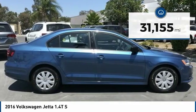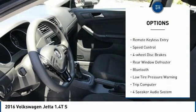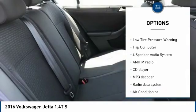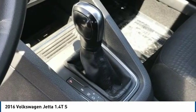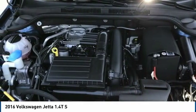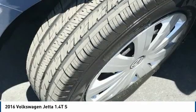Here are some of this vehicle's great options: electronic stability control, brake assist, traction control, remote keyless entry, speed control, four-wheel disc brakes, rear window defroster, Bluetooth, low tire pressure warning, trip computer. This beauty will make even your house keys jealous. Drive it today.